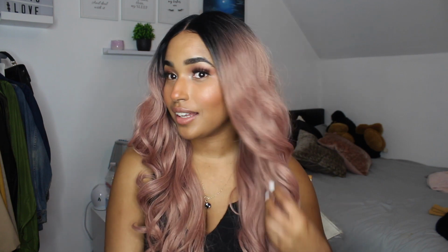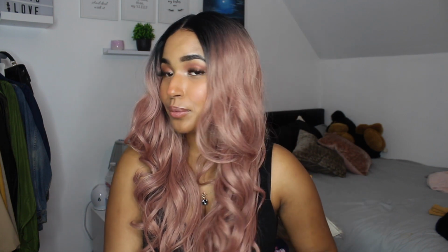Definitely painting the hair cap was a goal too. That was definitely worth it. It did make a big difference. Doing the baby hairs as well did make a big difference. So I do like that. But yeah, guys, I actually really, really like it. I think I'm gonna get different colors. The quality is really, really good.